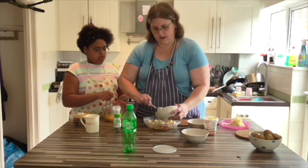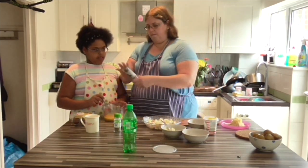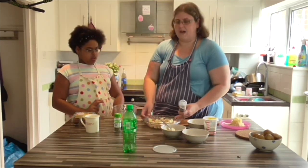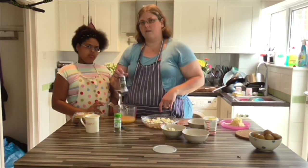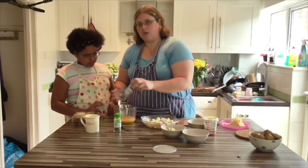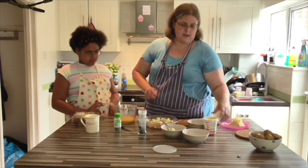Meanwhile, Sophie has cracked 4 eggs in there so far. I never like to say it's this many eggs, because it really depends on how big your dish is. I've got a pie dish here. We're going to add in a little bit of pepper. I'm not going to put any salt in because the gammon was quite salty, but you can add salt if you haven't got any meat in there.